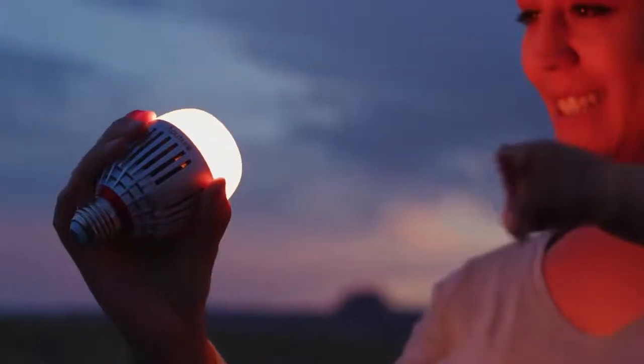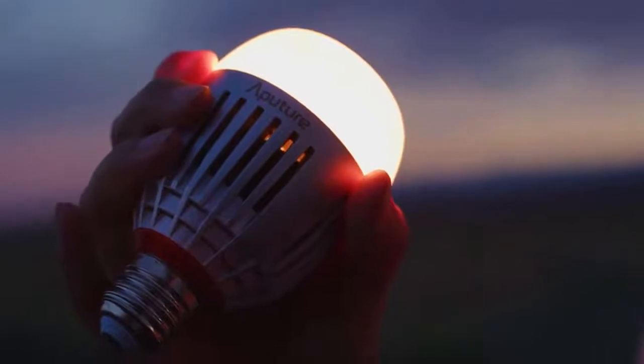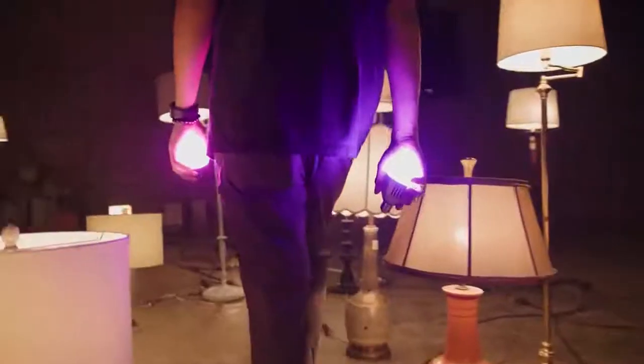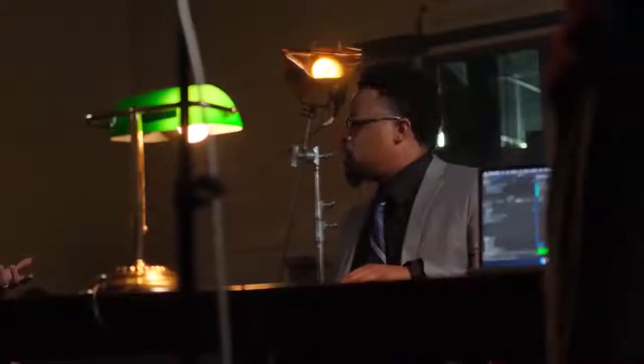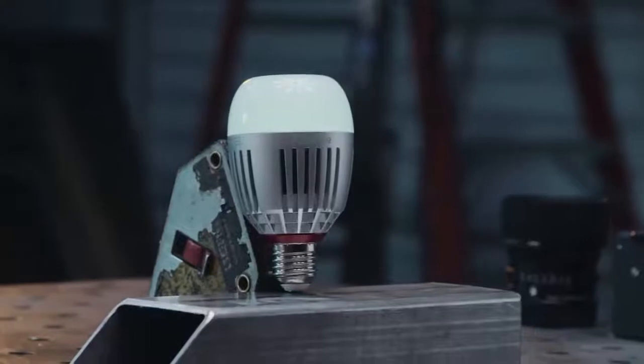At APUTURE, we are focused on bringing innovation to you. Whether that means one person or a full studio crew. We know that creative lighting is about more than just output. It's the details. But now that we've reinvented the classics, we also know that it's time to bring out something new. Something tougher. Brighter. An all-new class of fighter.